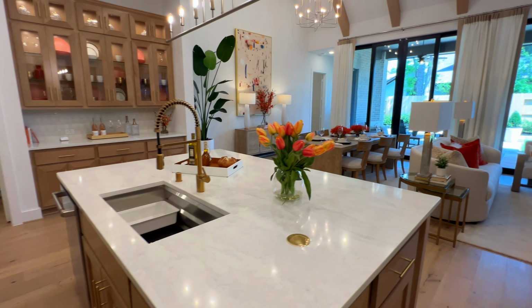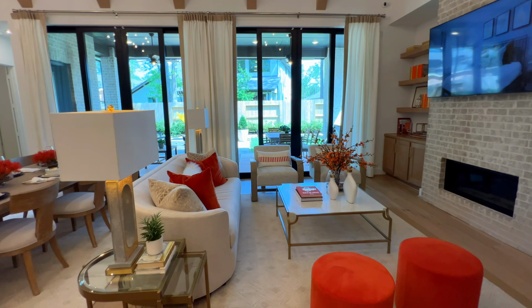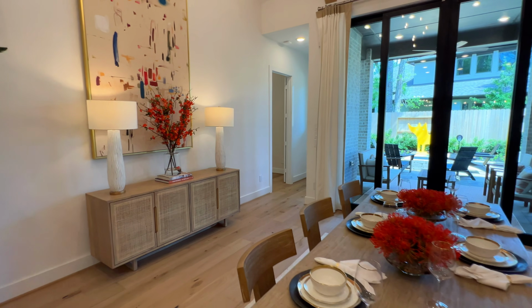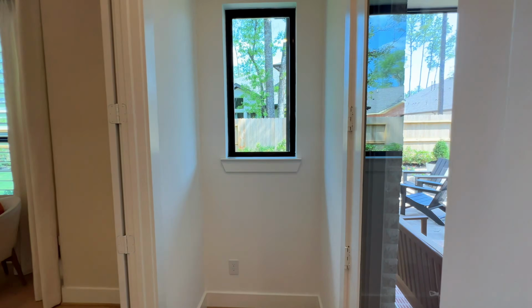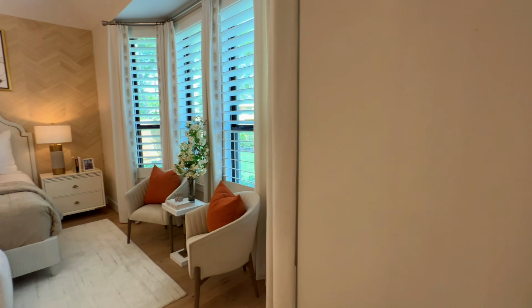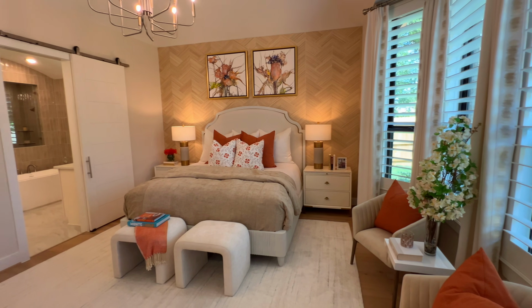If you think about it from an entertainer standpoint, everyone can be in one room together, not really having to worry about being secluded or separated whatsoever. That's definitely perfect. So now continuing along, before we go to the backyard, let's go ahead and take a look at our beautiful primary. Ooh, love it.